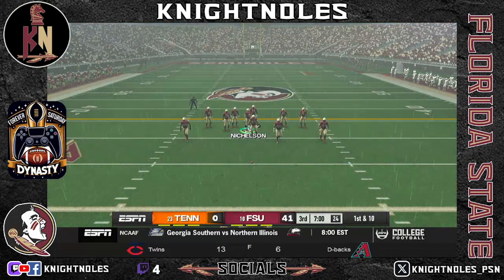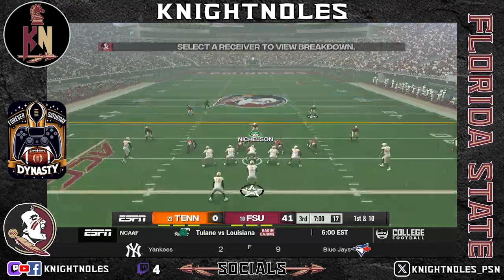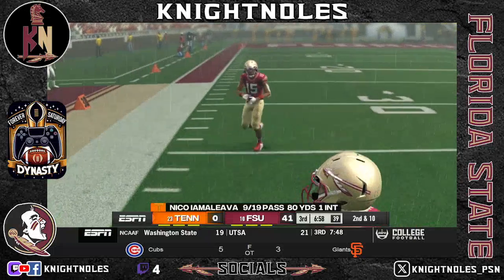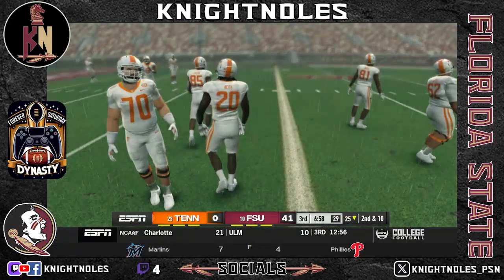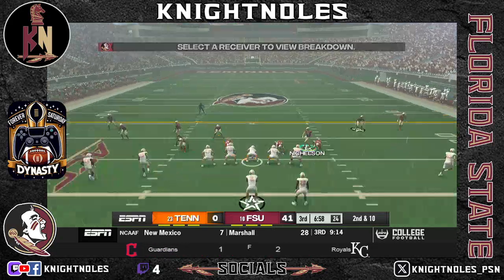I hope they show some fight here and try to stay competitive. If you're going to get blown out, you at least want to go down swinging. And he throws it away. Second down, 10 to go. Ball on the 25-yard line.